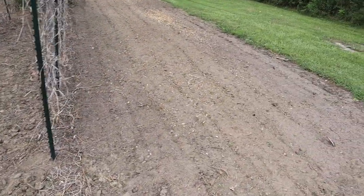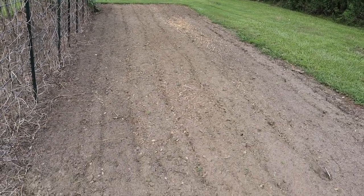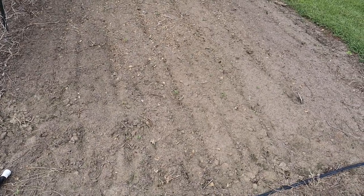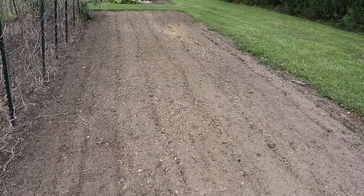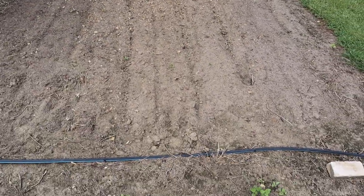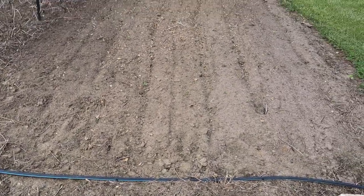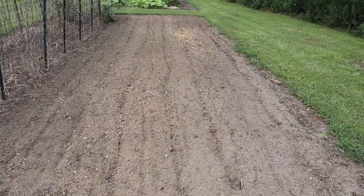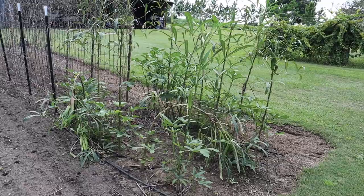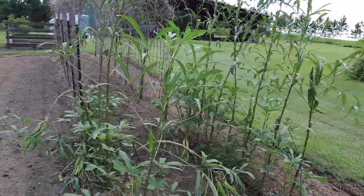Over here in this space where our first planting of okra was, this is where I'm going to be putting those flowers that I've got growing in the greenhouse now. Some bachelor button, some calendula, some marigolds. I've already got this main line right there, drip hookup. So all I need to do is run a couple drip lines, and that's where I'm going to be putting those flower transplants.